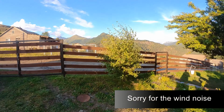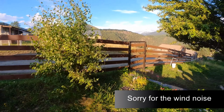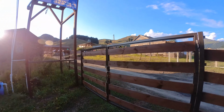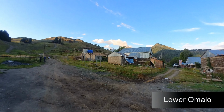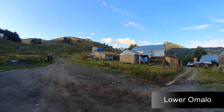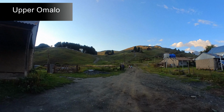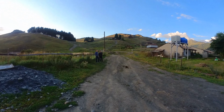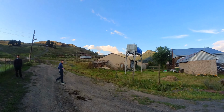This is Omalo. It's evening, about, what time is it? 7 o'clock in the evening. And we'll go for a walk. Here we are at the top of town. Now over there, behind those trees, we'll go there tomorrow. It's a kind of fortress. It was a long ride. It was a 5.5 hour ride. Half of it was off-road, so it was a tough ride.